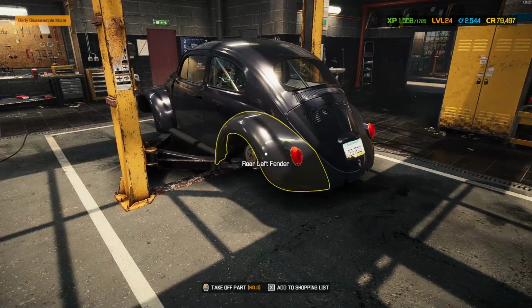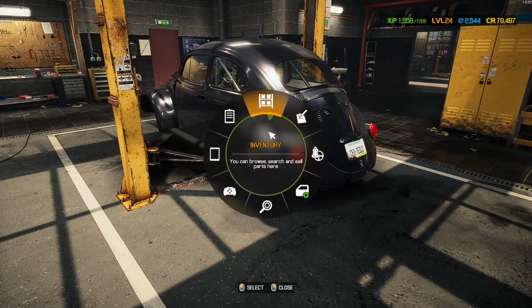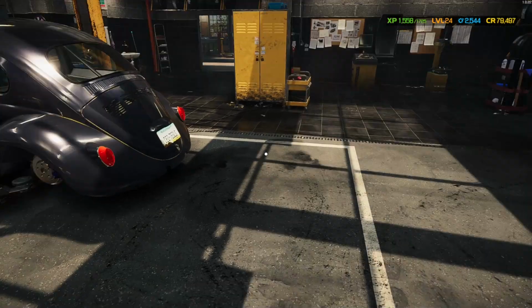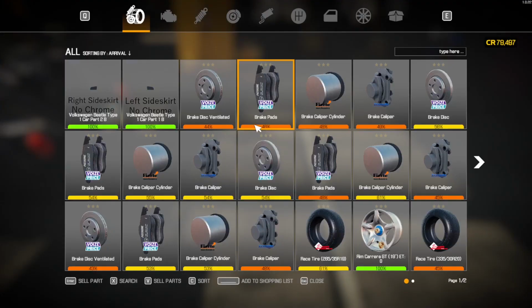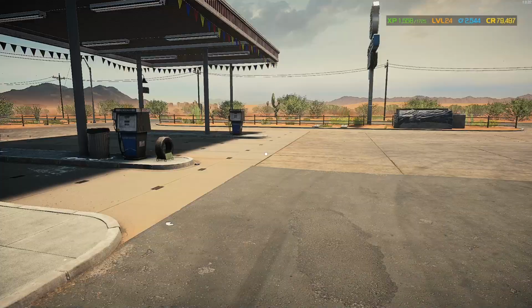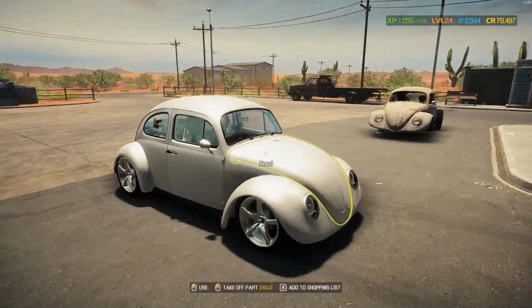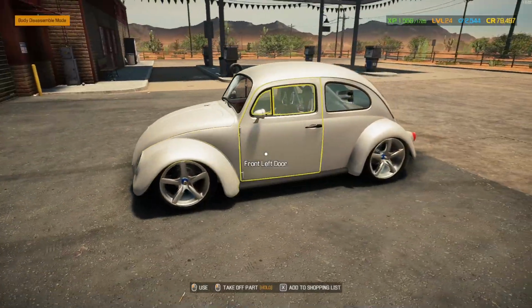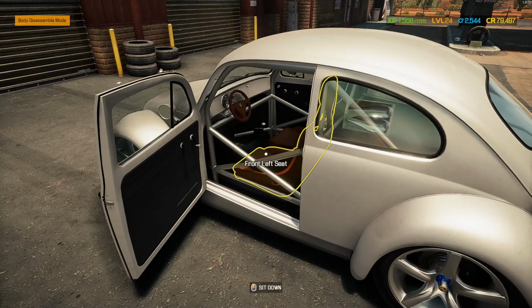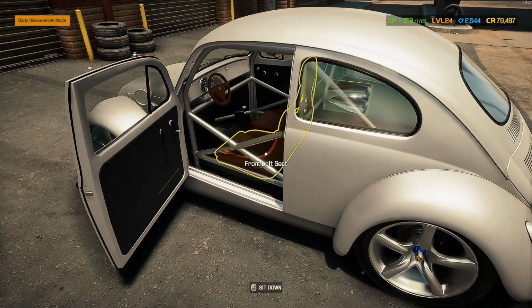The reason why I've not put tyres back on, it's got two different tyre sizes. It's got 265s on the front, 19 inch, and 335s on the back, 20 inch. The reason why I've not put the tyres back on yet is because, as you can see from the inventory, they're race tyres, but I don't know how good those race tyres are going to perform on the track. So what I'm going to do is take this bad boy out and see how it performs, because this is a starter and this is in pretty good condition.